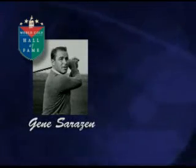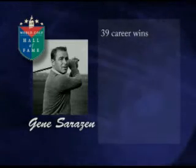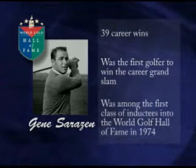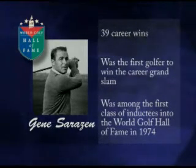Another of its famous members was Gene Sarazen. Now, Sarazen, who won 39 times on tour, was also the first golfer to win the career Grand Slam and was among the first class of inductees into the World Golf Hall of Fame in 1974.